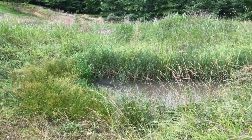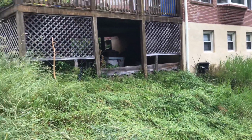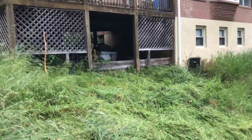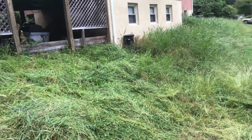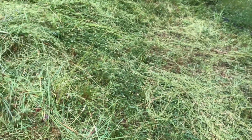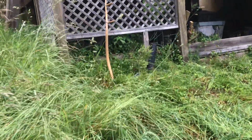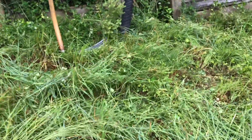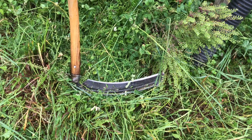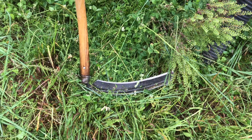I am making extreme effort to make sure that we don't have stuff stored under the deck or flower pots on the deck that hold water, because that is where you're more likely to end up with mosquitoes. But essentially, this management system doesn't take much more effort than we would on a string trimmer. The difference between a string trimmer and a scythe is that the scythe works better in wet grass. So I'm out here after a rain. And also the scythe doesn't require any fuel. There's no fuel other than the calories in my body. And sometimes I have more calories than I need.